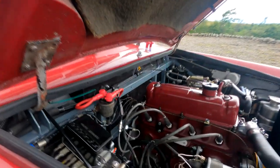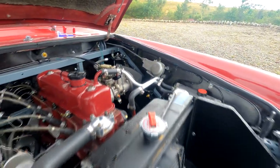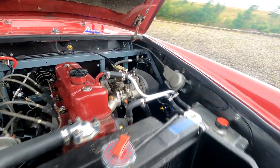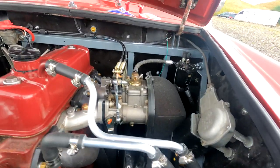Can we have a quick look at your engine? Oh yeah, absolutely. This is an MGB engine. Is an MGB engine, yeah. With a twin, is it Strombergs? No, it's a single DCOE carb, and a nice Maniflow exhaust manifold there. This engine, which is not the engine that was in the car, produces about 140 brake horsepower, which in a car of this age and this weight is really quite exciting enough.